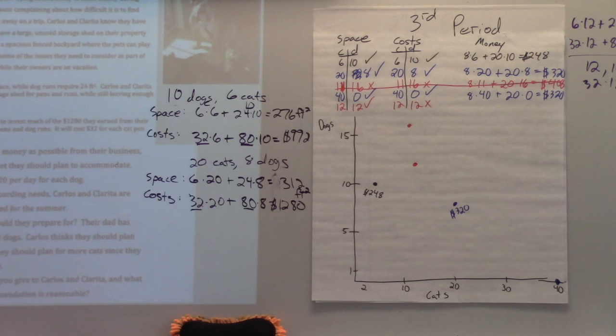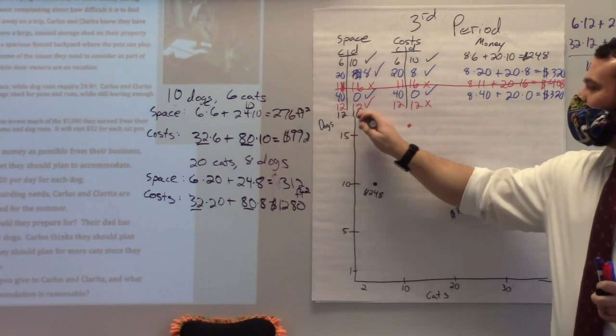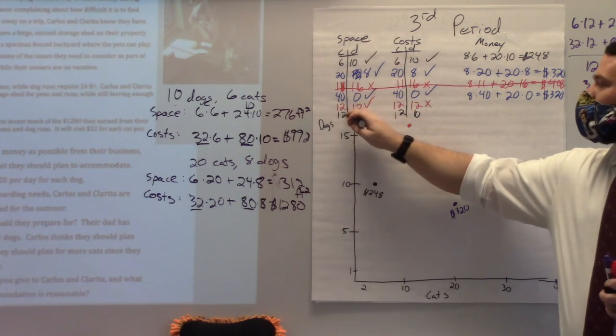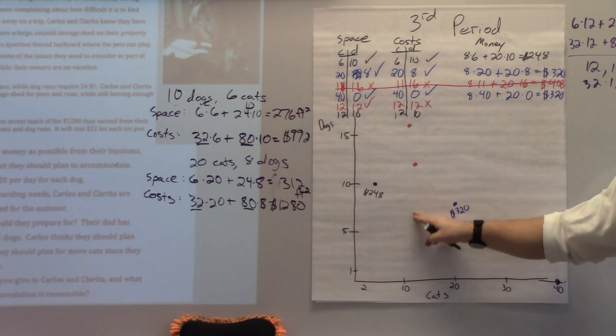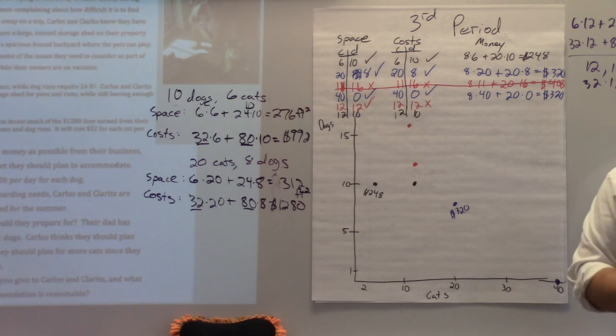Yes. Did it use up all of the space or all of the money? Neither, right? So 12 and 10 work, but it doesn't use up all of the space and all of the money. Any predictions about whether it'll get to this 320 or not? It won't. Why do you know that? It did not max out the space or the startup cost, right? You gotta spend money to make money. You gotta use up all your resources if you want to make the most amount of money.